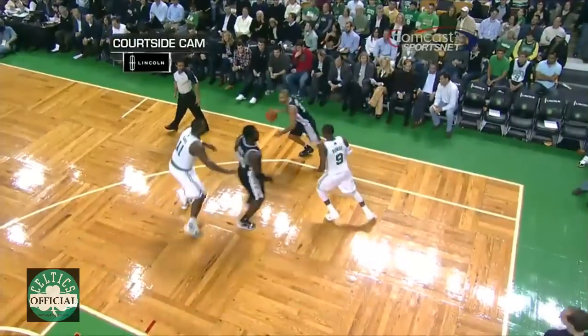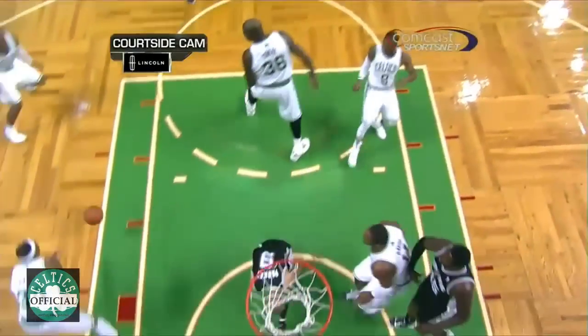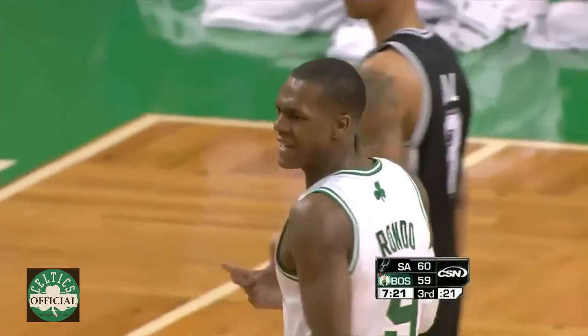Watch this steal by Rondo. I mean, Rondo at times just makes some super plays. That's the steal from the front, not from behind. No, that's really tough. That's where you've got to be real quick to get in and out of there, against a ball handler like Parker. Yeah.